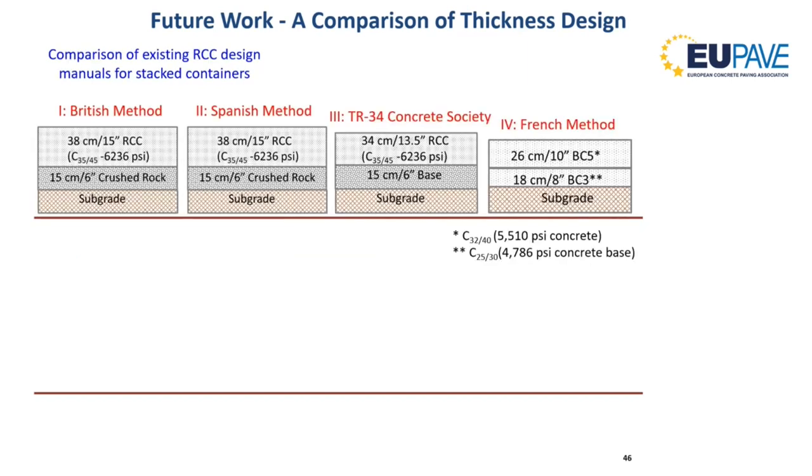As you know, direct comparisons of pavement thicknesses are nearly impossible since material input and pavement analysis procedures in various design manuals do not have comparable characteristics or approaches. Nevertheless, in order to clarify the comparison, we try to select the same concrete class where possible.